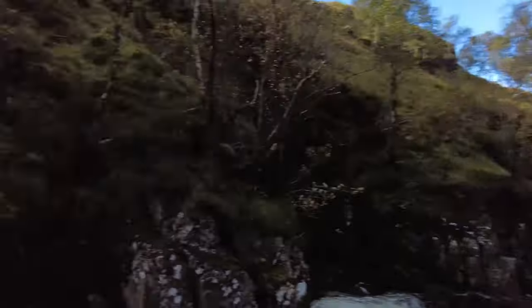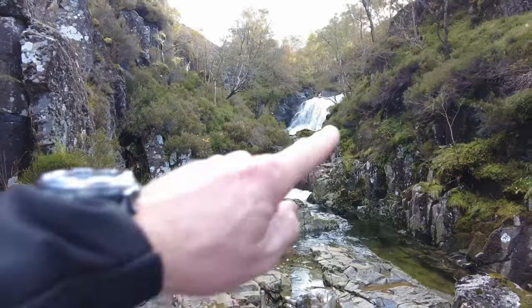Yeah, that's a real shame, actually. It's looking lovely. It's a lovely waterfall. I just can't get to it. There's just no way I'm going to get to it at all. I'll flip you around, you can have a look. So there it is, and it's lovely in the distance.